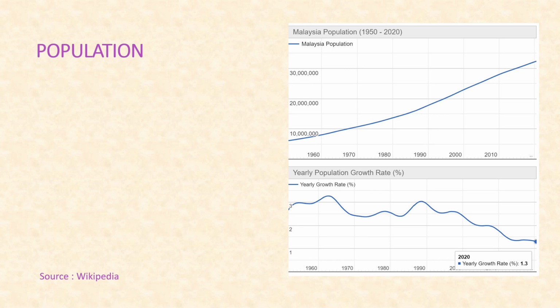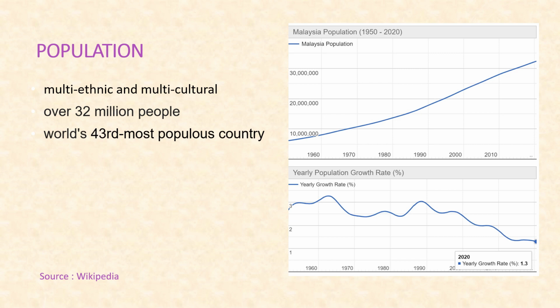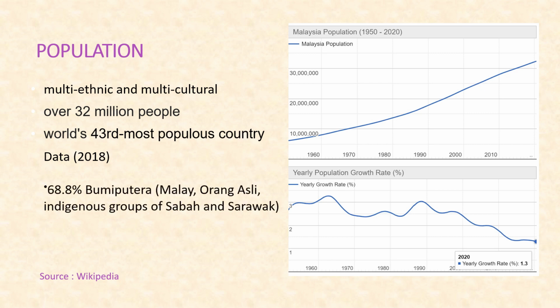How is the population of Malaysia? Well, Malaysia is a multi-ethnic and multicultural country, which means there are people from different races in Malaysia. It has over 32 million people, and it is the world's 43rd most populous country, according to data in 2018. The people of Malaysia comprise Bumiputra, including Malays, Orang Asli, which means the indigenous people of Sabah and Sarawak and also of Peninsular Malaysia, Chinese, Indians, and of course other races.